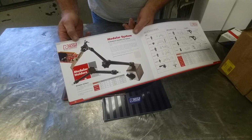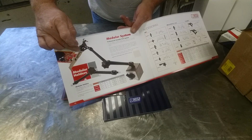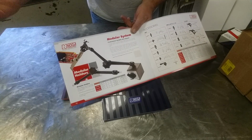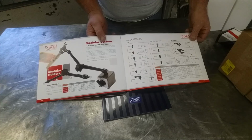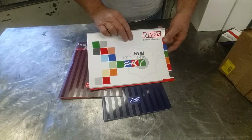There's their modular system for work holding. With just a can't-twist style clamp, it looks like those might have soft jaws for holding, for soldering and things like that. That would be pretty handy. Sometimes you say, and with my third hand, I'm going to do this. So those are the new products for 2016.